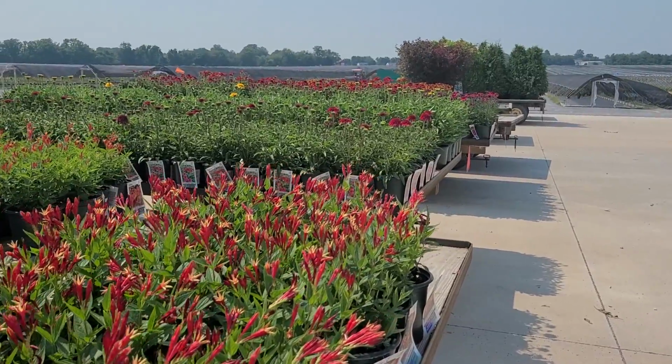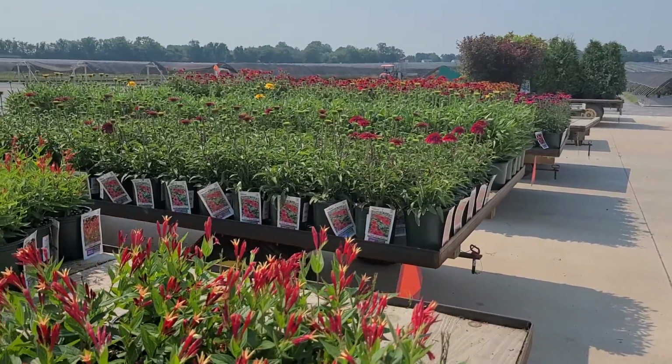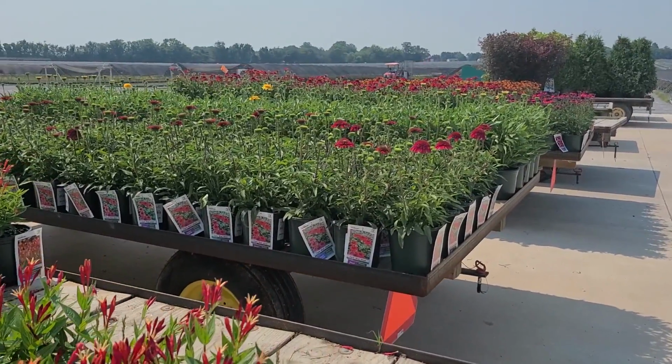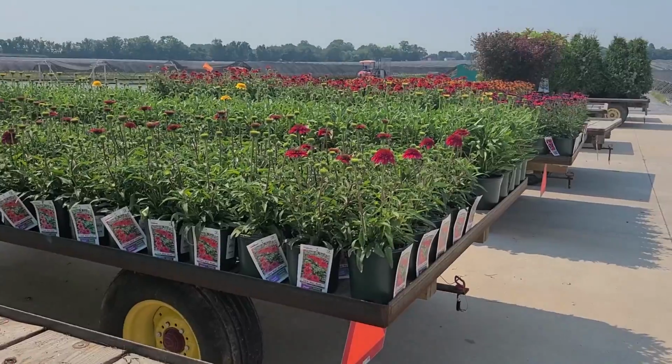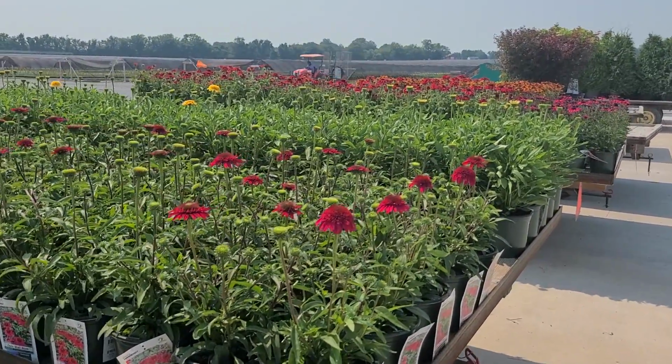But if there's one type of plant that really loves the sun and soaks it up and puts on a terrific show in our gardens during the summer months, it is of course these things, the coneflowers, or Echinacea as they're known botanically.